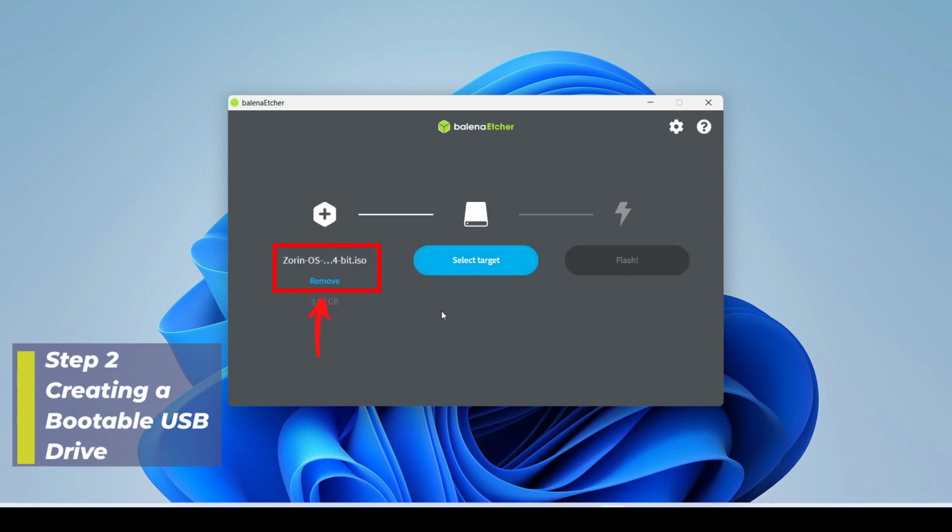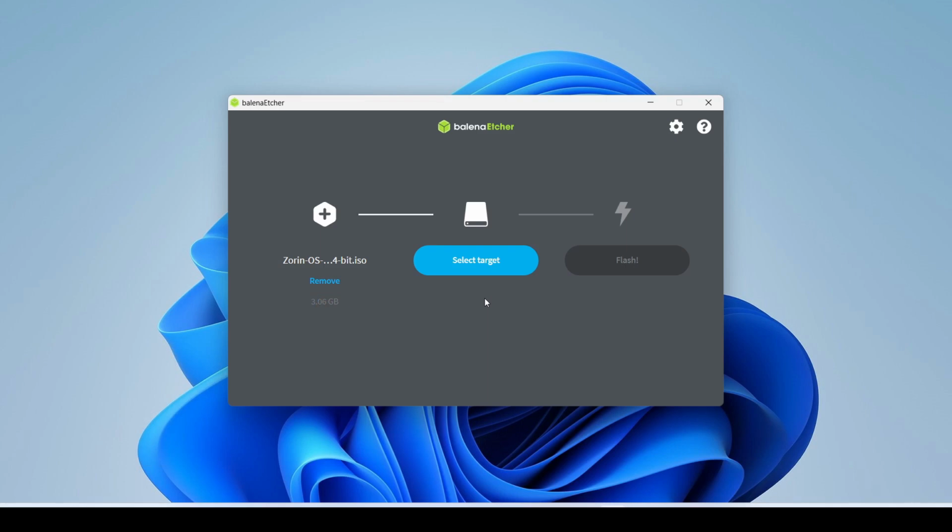The second option then is to select the target. So I'm just inserting my pen drive into my computer, and you will notice that Balena Etcher will automatically detect the pen drive. So as you can see now, the pen drive has been automatically detected. So all I have to do now is to just come here and click on the flash button here.